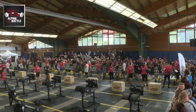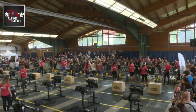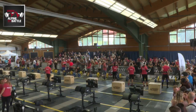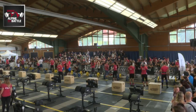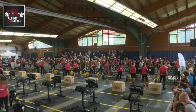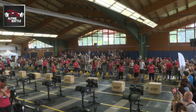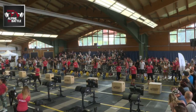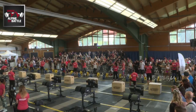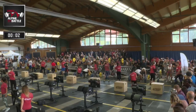All right, party people, 30 seconds. Athletes on their starting mats. And go, guys, overhead squats.